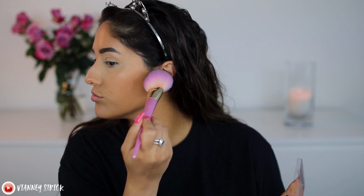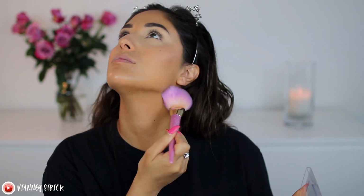And another reason why this brush is so amazing is because this is a really nice body bronzer brush. It's really soft to do on the neck because again, it's so, so soft that you're not gonna get any harshness to it. So I really like these brushes. Real Techniques has some amazing high quality brushes.